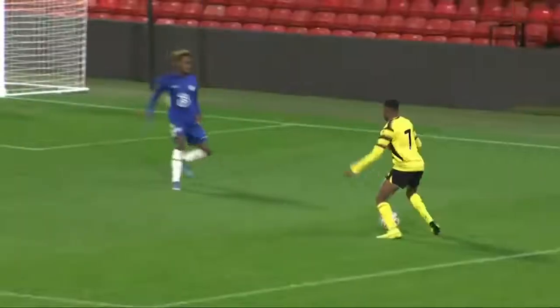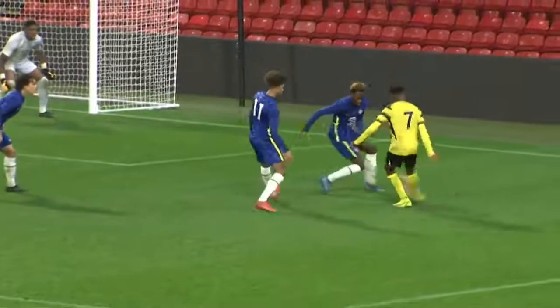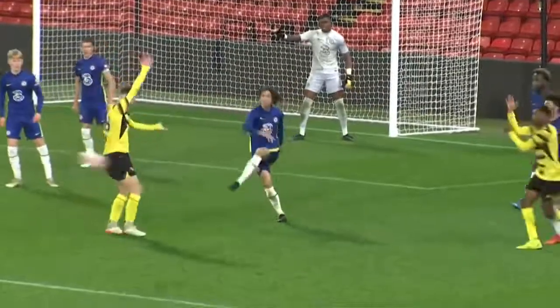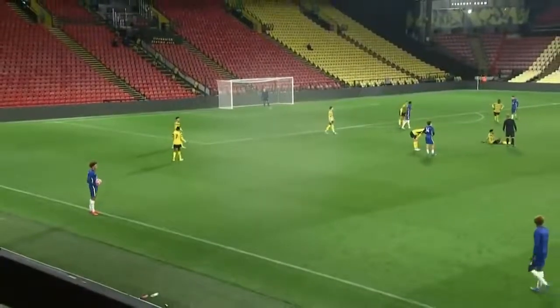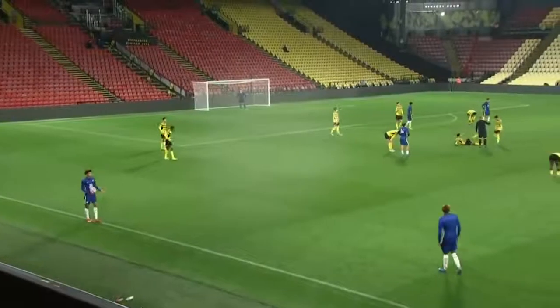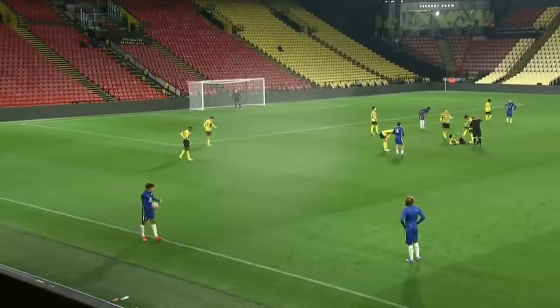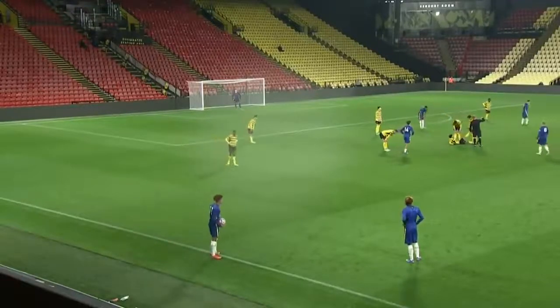Let's take another look at this, Sam, and I think it would have been harsh had it been given. I think it may well have struck the hand, but the distance was so, so short. Yeah, you can't give those. I mean, some people may say it's an unnatural position. You're playing football. You're always off balance. You're always doing things with your body you wouldn't do walking down the street. I've never really understood that term, so I don't like to see those given. Correct decision.